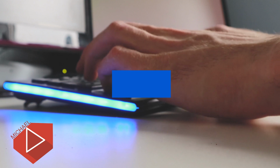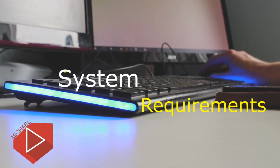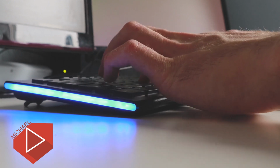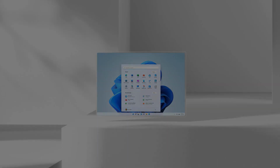Today, I want to show you how to upgrade your computer to Windows 11 totally for free. We will also identify whether your device meets the minimum system requirements or not. But if it doesn't, there's a workaround. Yesterday, October 5, 2021, Microsoft officially released Windows 11, and you can now upgrade to the release build. Alright, let's check this out.